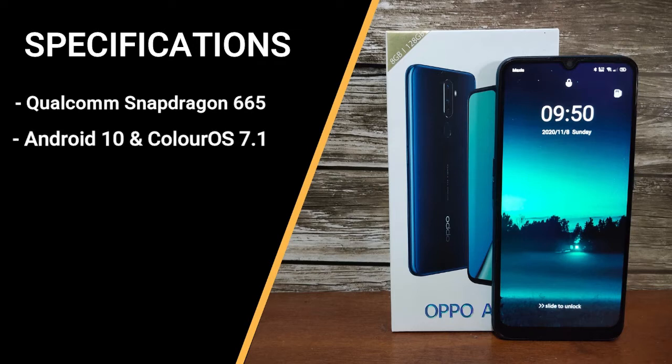The Oppo A9 2020 runs on Android 10 with the Color OS 7.1 interface. There won't be a storage problem because it has 128GB of storage. It also has 8GB of RAM, which makes the smartphone extremely fast in opening and switching apps.